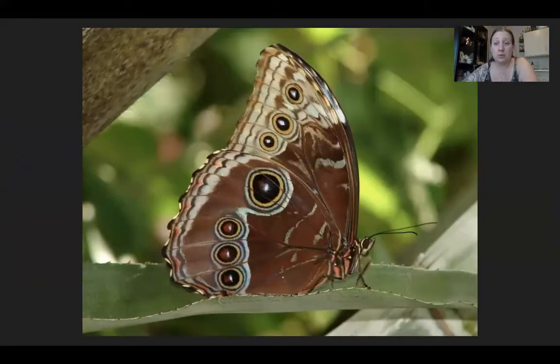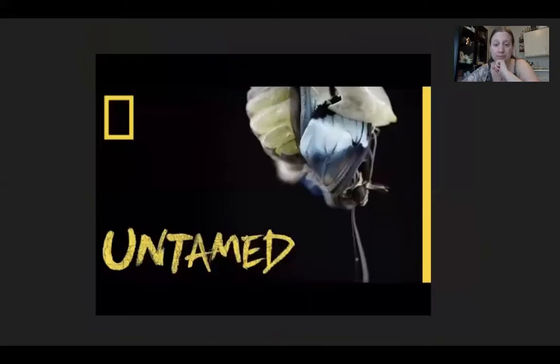So this is what the Blue Morpho butterfly looks like when it closes its wings, right? And the reason why it looks like this, it kind of looks like it has a lot of eyes on its wings, is because it protects the butterfly when it's out and about from predators, from other animals or bigger insects that want to eat it. And so when it closes its wings like this, it's protecting itself because it's called camouflage, and it kind of blends into the trees and the surroundings. And also it's a little bit scary, right? So it might scare off some predators.